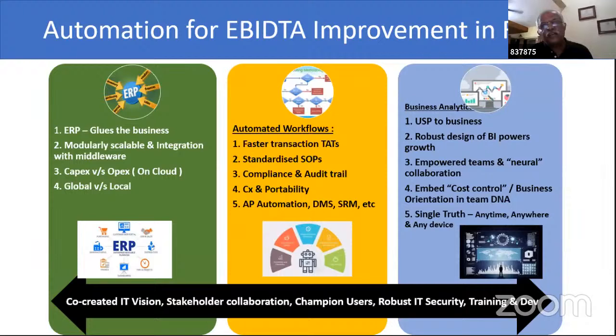And some of these business analytic platforms, whether it's on the cost side or on the sales business side, also help us to embed cost control and business orientation in the team DNA. And I think, last but not the least, it's the single truth which is present across the organization. And since it's available on tap on any device, you could actually take decisions on the fly.